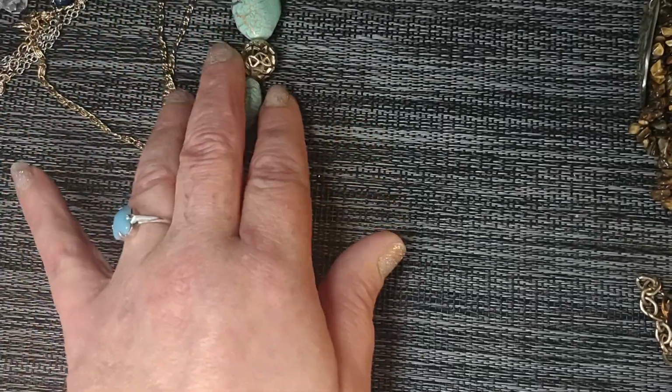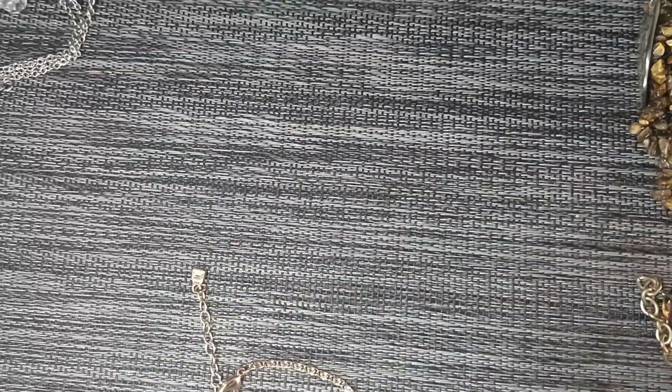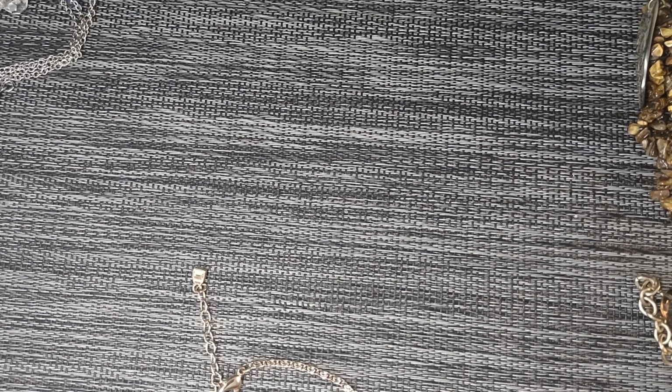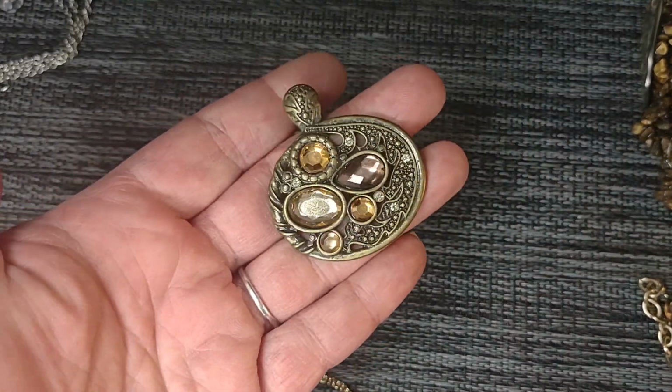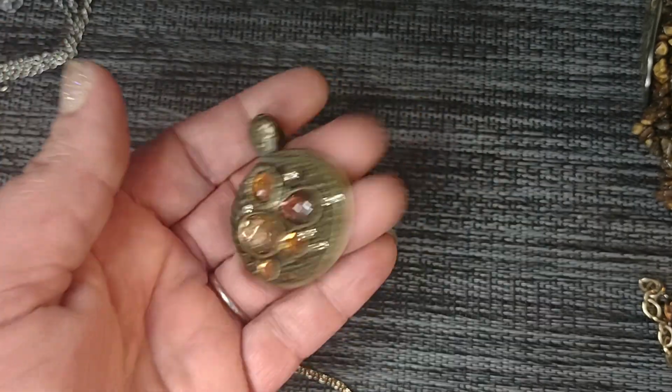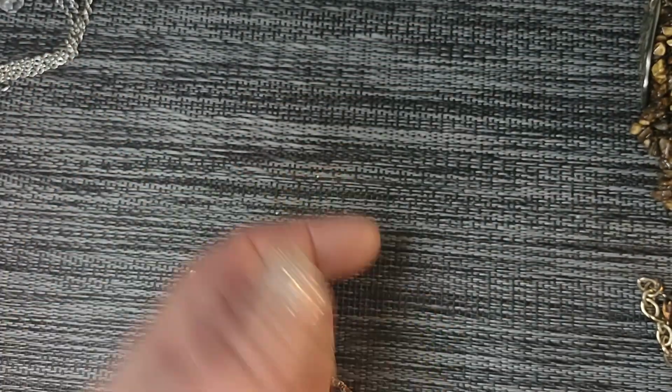Okay, we're going to skip that one for right this second and go to this pendant here. And it is 2 inches, and it will be $2.